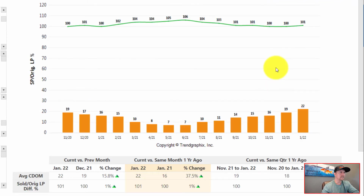Next chart is the average days on market, and then we look at the sales price versus the original list price. The average days on market as of last month is sitting at about 3 weeks or 22 days. If we go back a year ago, we actually had homes sitting on the market for only 16 days. So the average days on market is actually up about 37.5%. So in other words, homes are taking a little bit longer to sell, and I think this may have something to do with the rising prices and the rising interest rates.